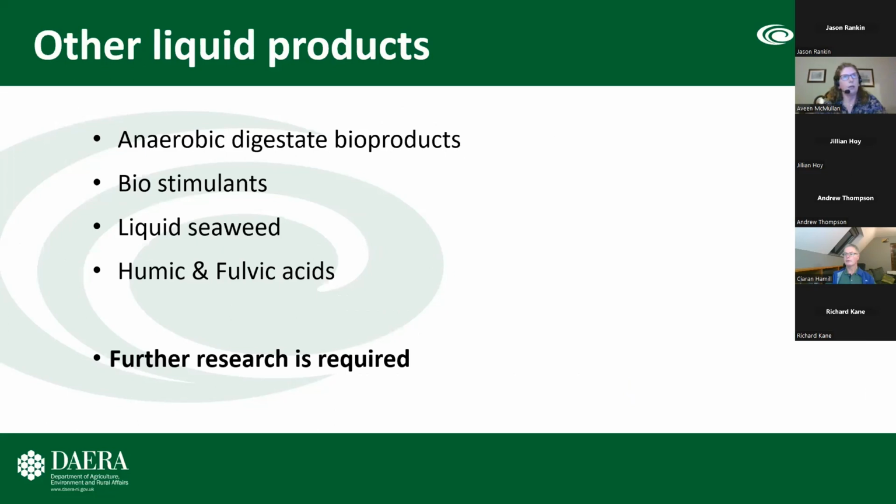So a few others just to mention. There are anaerobic digestate products out there. You hear a lot in the press and at different presentations about biostimulants. There's liquid seaweed, and humic and fulvic acids are all out there on the market. There is a place, I would say, for all of these products if and when they're used correctly.